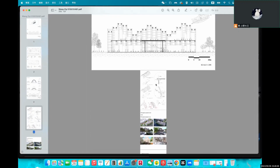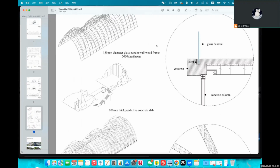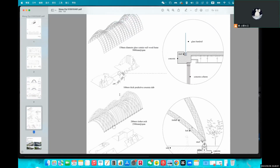The next part, I want to talk about the structure design. In the structure design, I refer to the Winter Garden's arch structure. But the difference is I chose all the same size arches to support the second floor slab. On the second floor, the height of the wall and the height of the arch will change together. I think this will give people a feeling like a floating space, and I think this is very interesting.